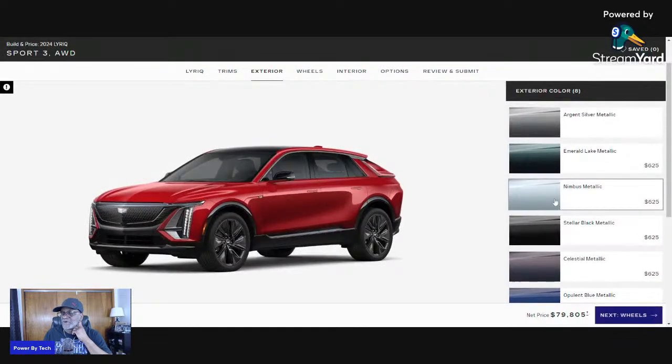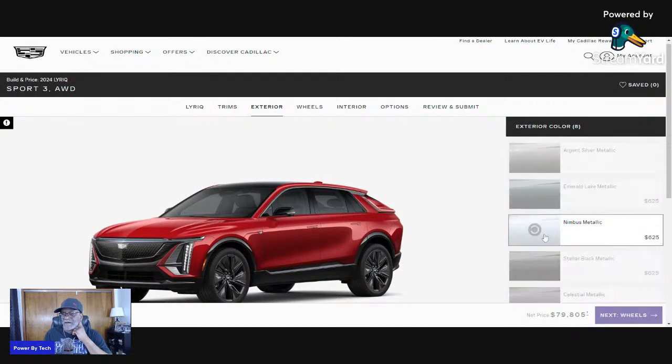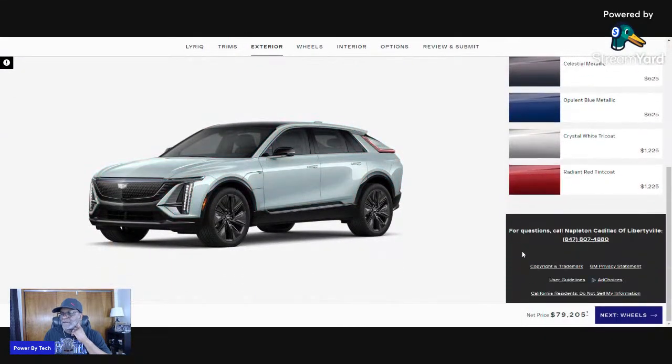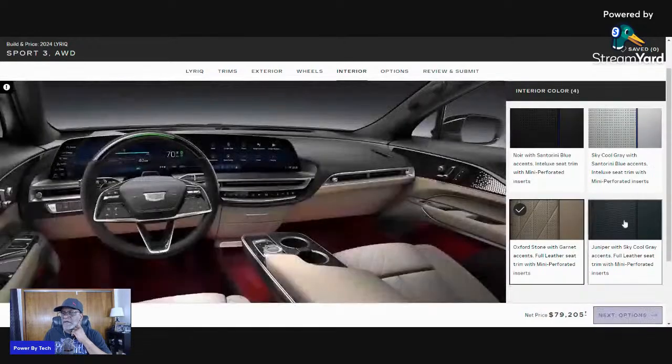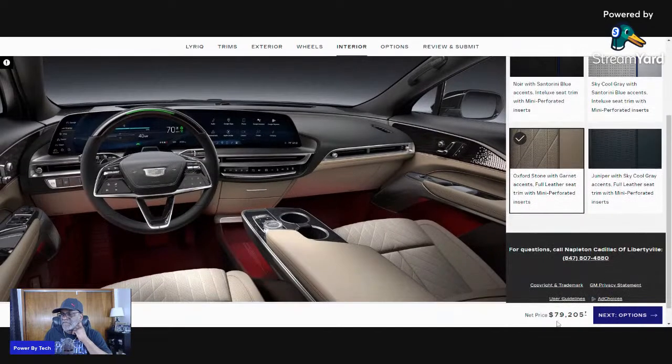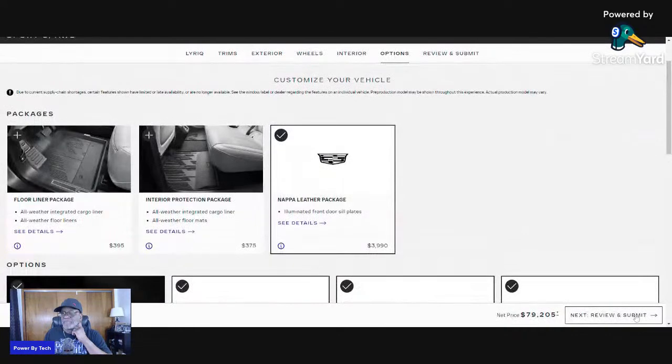Let's go to the next one. Let's just run through this for a while. Let's just go without getting the high price paint job. Let's leave it like this. Interior, 22-inch rims, standard. Let's keep that. I do like this tan color for this one, so we're going to leave it there. And the Napa leather, I'm not going to choose.